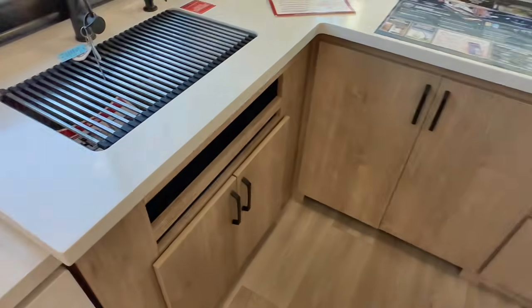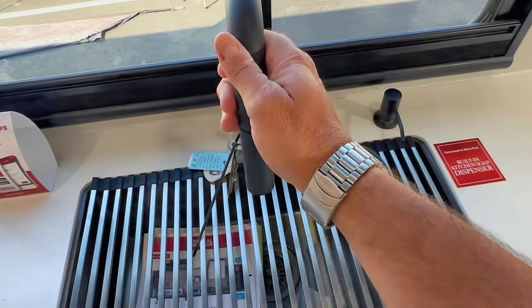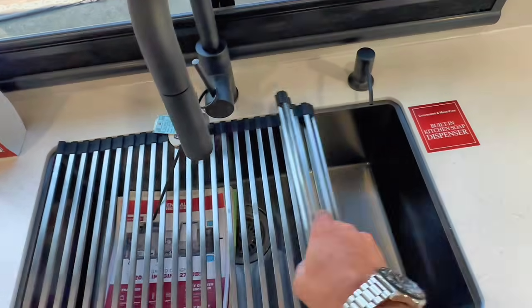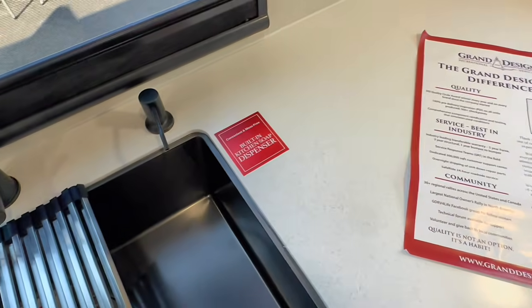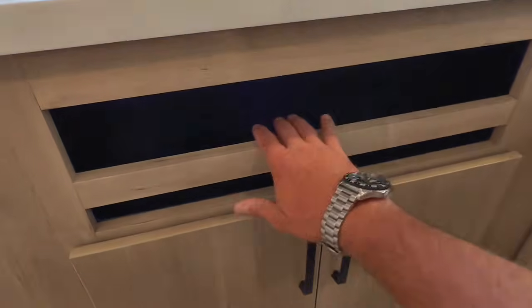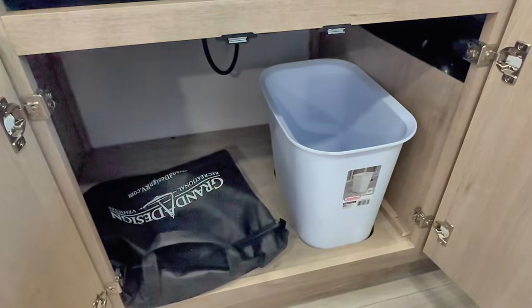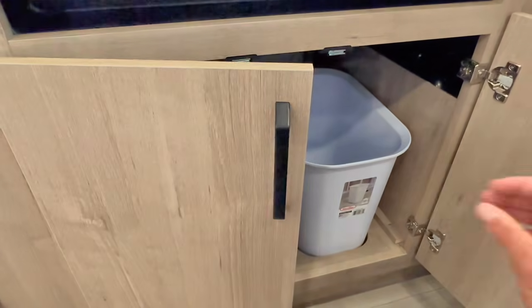The counters on this are all solid surface countertops. You can see that there. You got new hardware for 2025. You've got new sink design for 2025. The soap dispensers up here. Pretty cool. So like I said, solid surface countertops. Little sponge rack right here. You got a nice little built-in spot for your trash can right there.